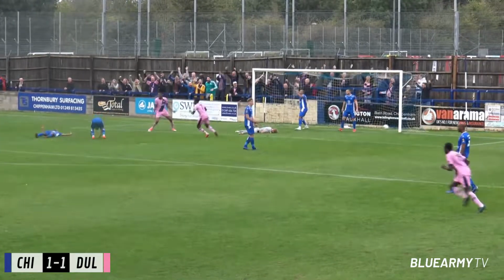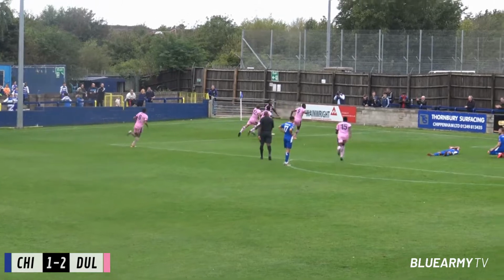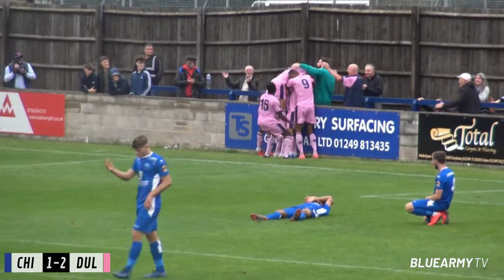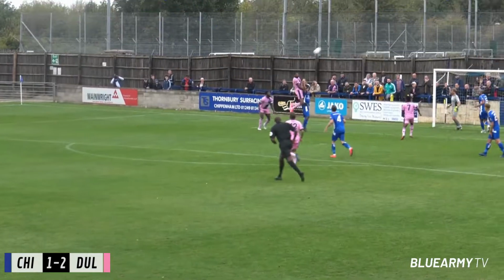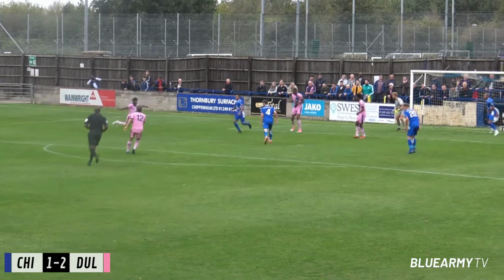David Ajoa! The captain has scored! What a really great drive into the far corner! Dulwich do leave it late, but they lead at last! He enjoyed that one, the captain. He goes into the Dulwich fans to celebrate. Captain Ajoa with his third of the season.